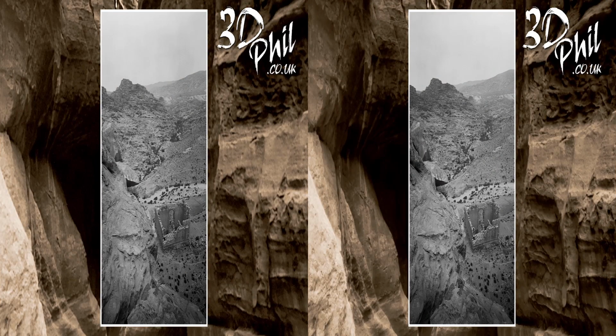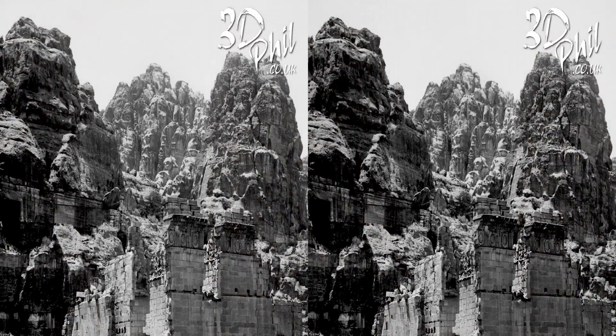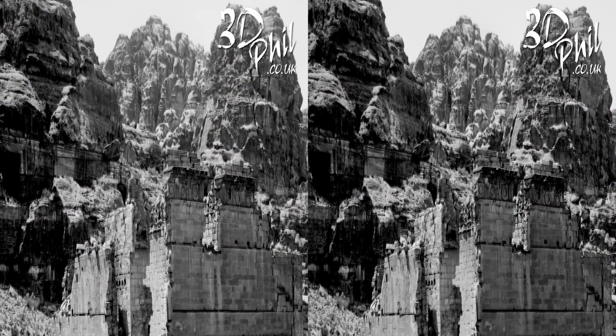The complex extends 264 kilometers across a rugged landscape of sandstone mountains, now regarded as one of the 7 ancient wonders of the world.